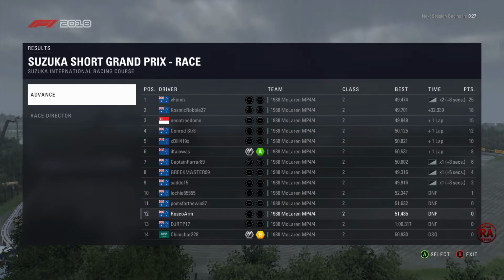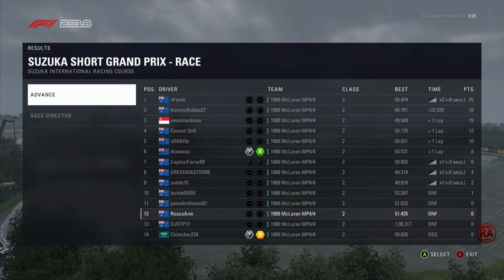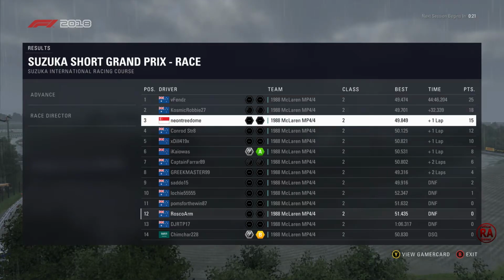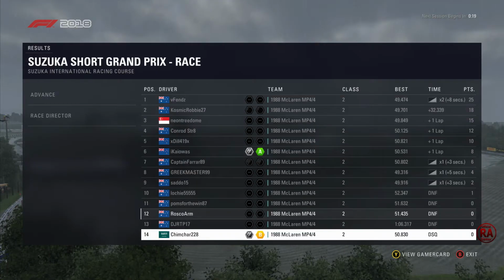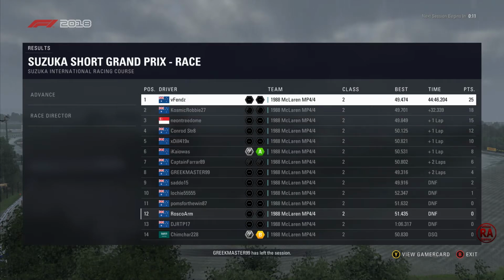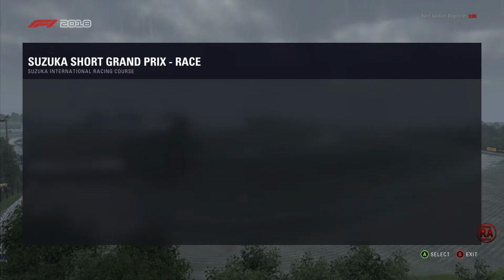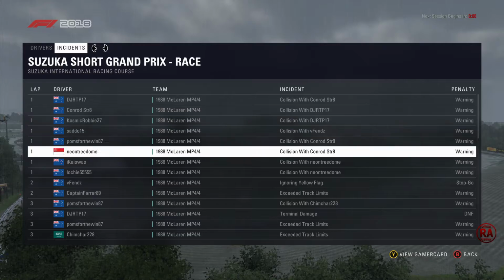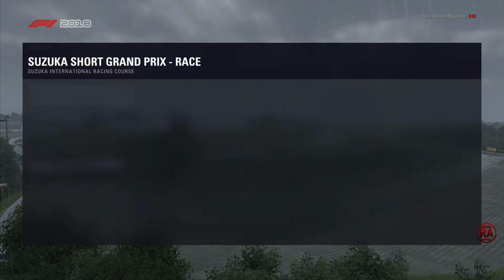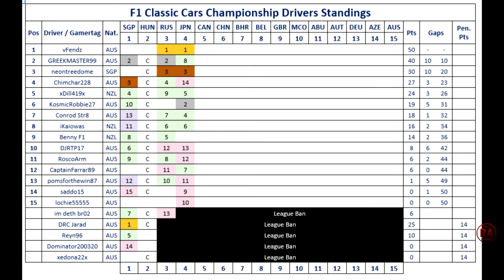So Fens, Cosmic Robbie and Neon Tridome, good recovery from him, albeit yes, only the top 2 guys actually finished on the lead lap, but they got Conrad, Dill, Kiowas, Captain Farah and Greek running out the finished runners, and pretty much anybody from Sato downwards, including myself, we all DNF'd out of this race. And you can see all the amount of warnings there. Well, not actually too many. I thought it was actually going to be better, bit worse than that.